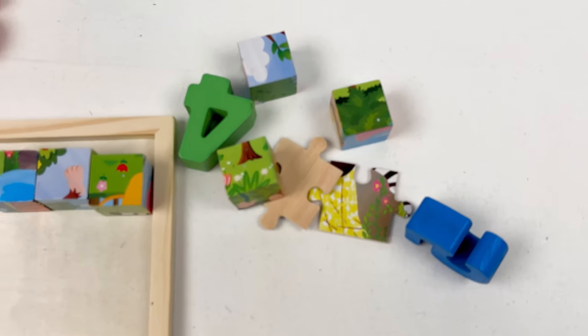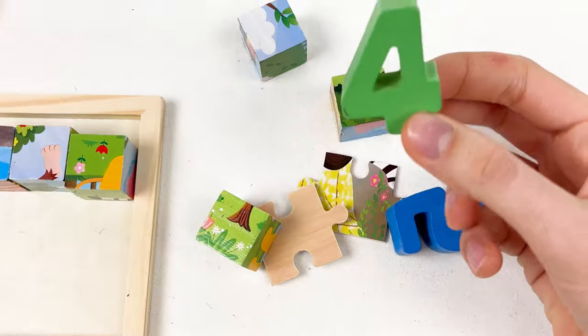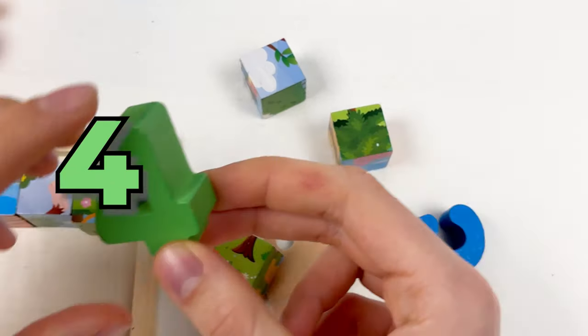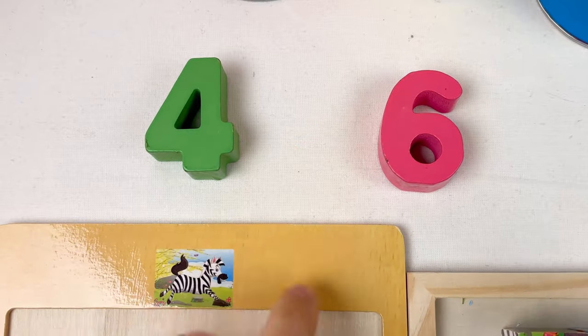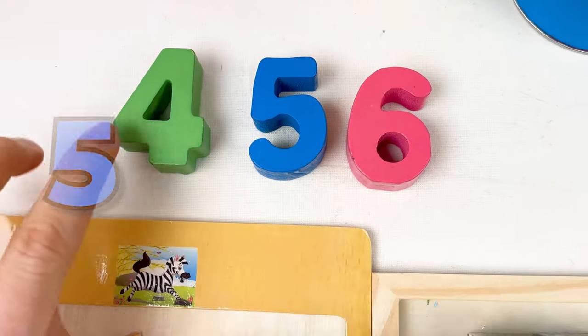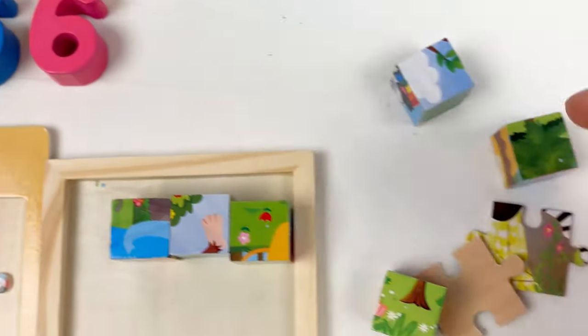Oh, we have 2 numbers and puzzle pieces. So let's start with the numbers. So here we have number 4, and it's a green color. So we're gonna place the number 4 here. And between number 4 and 6, we have number 5. So it's a blue color. So 4, 5, 6. Great.